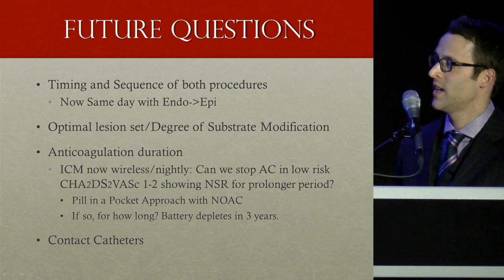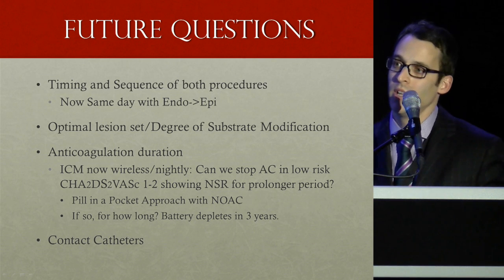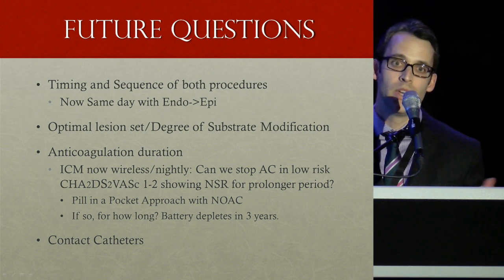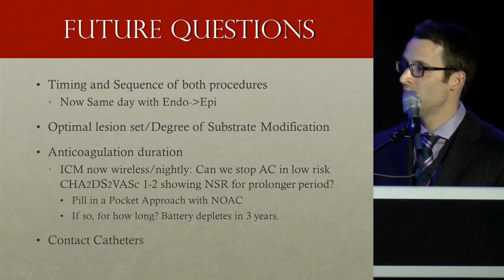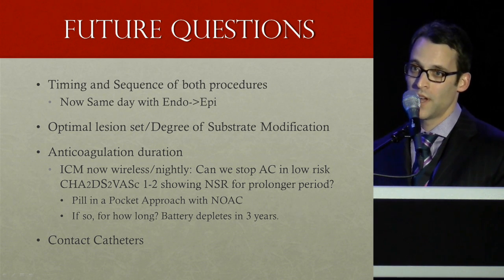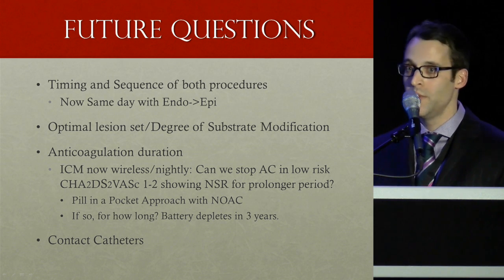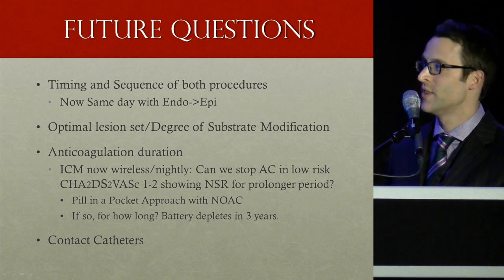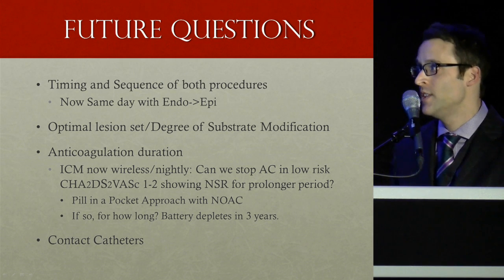I just think these ICMs are interesting because we may adopt some pill-in-the-pocket anticoagulation. We know wirelessly if you're going to have an episode of AFib. So say you have a CHADS 1 or 2, and they maintain sinus rhythm on the continuous monitor for 3-6 months. Theoretically, I'm not saying it, but it's possible you could take them off anticoagulation, despite what guidelines say. If you see within 24 hours they have an episode of AFib, they take a NOAC, and within a couple hours they're anticoagulated. I'm not saying that at all, but there are rumors of this, this whole pill-in-the-pocket anticoagulation. I'm not saying I promote it, but it's an interesting thought.